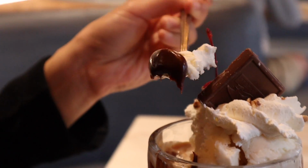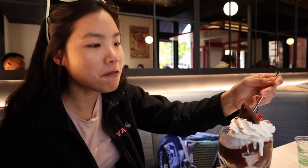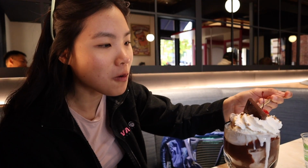After such a long walk, we really did earn this hot fudge sundae, Ghirardelli's world famous hot fudge sundae. I'm so excited to dig in. Nice and warm. That fudge is so chocolatey, it's so good.